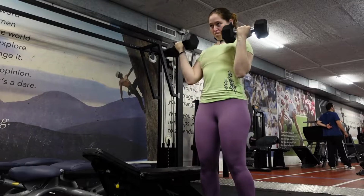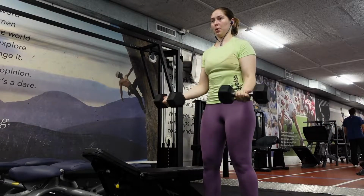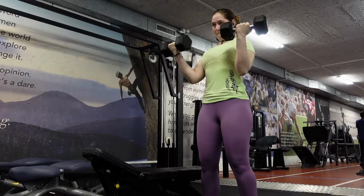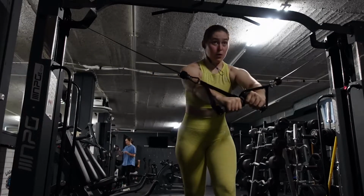And this is why isolateral exercises, such as dumbbell biceps curls, where you train the left and right simultaneously but move independent weights, kind of combine the best of both worlds. They're time efficient and prevent muscular imbalances. However, isolateral variations are not available for each exercise.